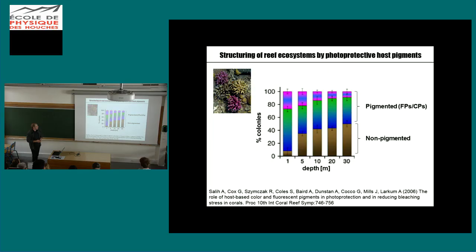And now that we know that there is photoprotection in corals, we can also use that to explain some of the distribution patterns that have been observed earlier in the field. So this is work of Anja Salih and colleagues, and they just looked at the distribution of various colored and non-colored corals in the field.